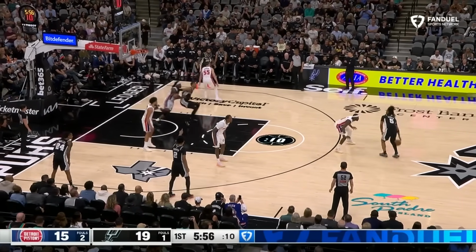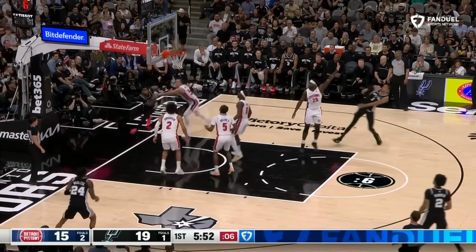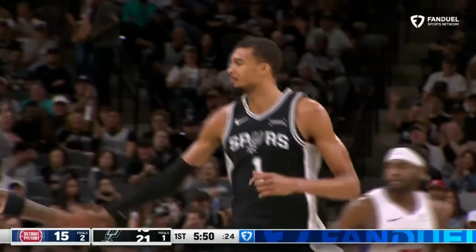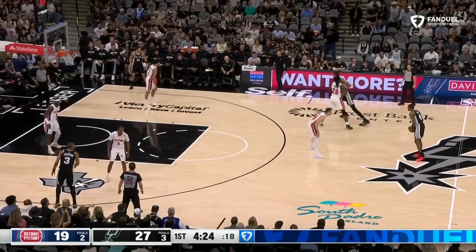And he's going to hold and grab, and he's going to push. Victor trying to go right at him. And hits it right over him. What can he do about that? Tobias Harris, this one over Stewart. Castle at the 2 fouls.